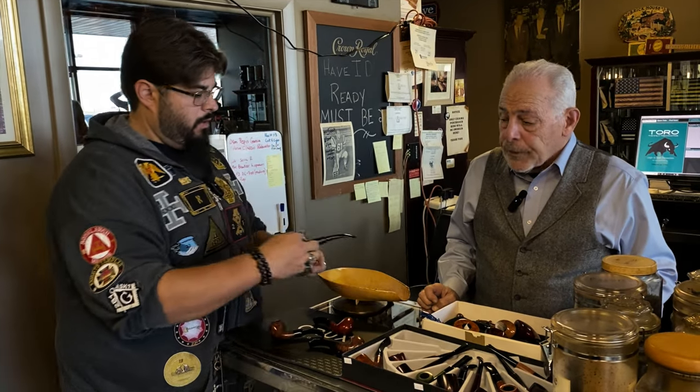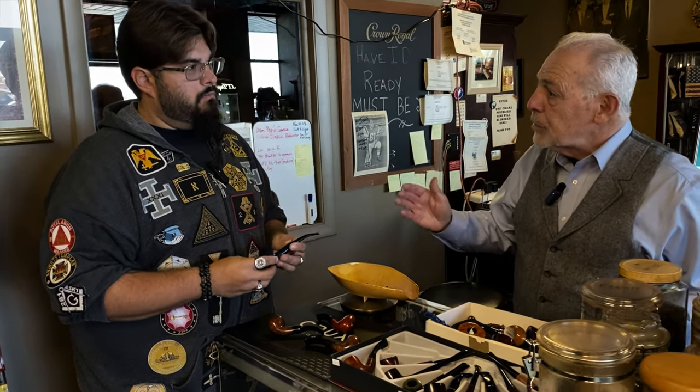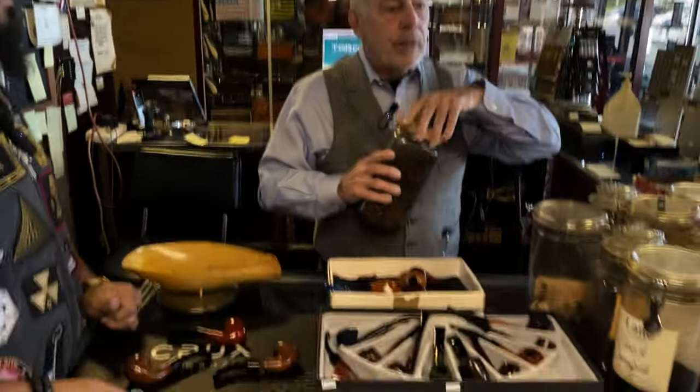Okay, so we found our pipe. Now what do I do? I found my pipe, I'm going to go mid-range. Let's say I get this one. What's the next step? Then I'm going to ask you, do you have a preference in tobacco? As far as flavor, boldness? Yes, flavor, boldness. What have you smoked in the past? Well, instead of asking those questions, let's talk tobacco. I love tobacco. Okay, let's talk tobacco.